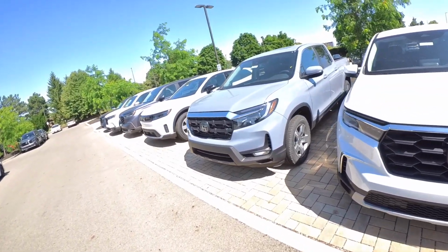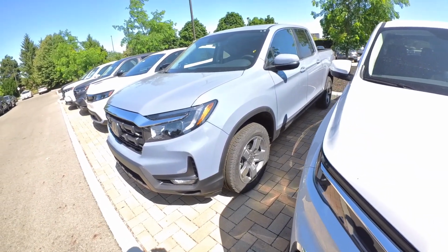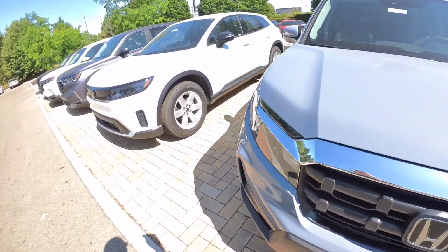So we are in Columbus, Ohio, and I thought it'd be a good opportunity to take a look at one of the trucks that a lot of people are mentioning as an alternative to the new Toyota Tacoma. I find it a little hard to believe myself, but nonetheless, this is what you guys are saying. I'm talking about the Honda Ridgeline. We have one sitting right here, and I haven't really gotten up close and personal with a new one, so I thought we'd take a look and see what they have.